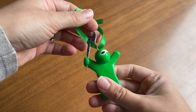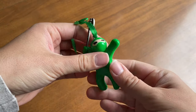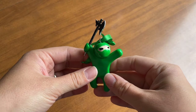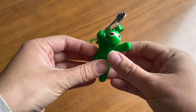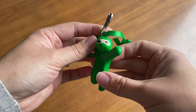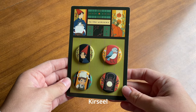Next, I got this little ninja who also has an axe. There's a theme, but oh my gosh, how cute. This was from Ariel Sakula. She had a table just across the aisle from me. So I was staring at these all weekend, and she had different ones with different little accessories, but I had to pick this one up too.